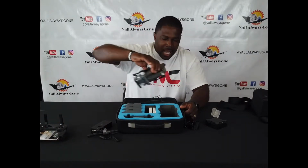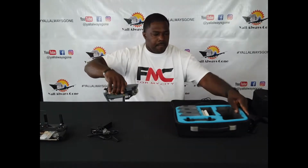Part of the reason I said I chose the Mavic was because of this. Again, it fit in here if you wanted to keep this case. And the Phantom is about the size of this case, except taller. So this is ultra portable. We've taken this thing to Vegas.